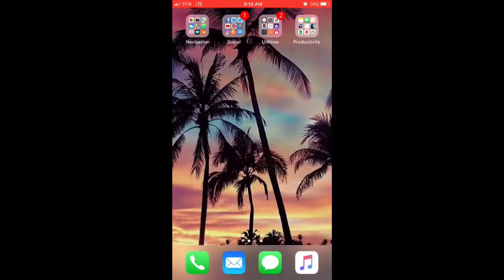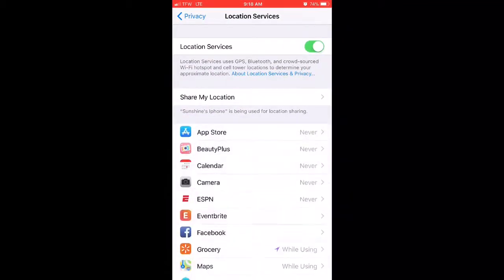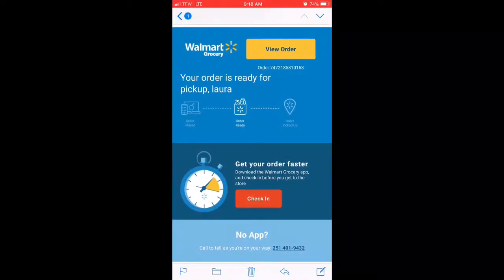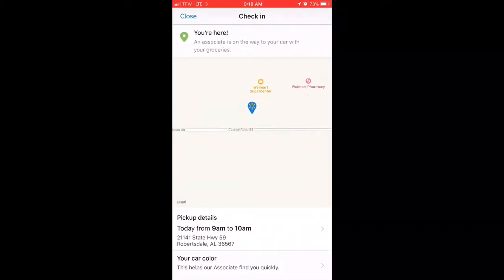To pick up your products, you're just going to want to go to settings, make sure your location services are on, and then go to your emails where they sent you that email confirmation, hit the orange check-in, go back to your Walmart app, and it'll show you everything that you need to know, where to go, and your pickup time.